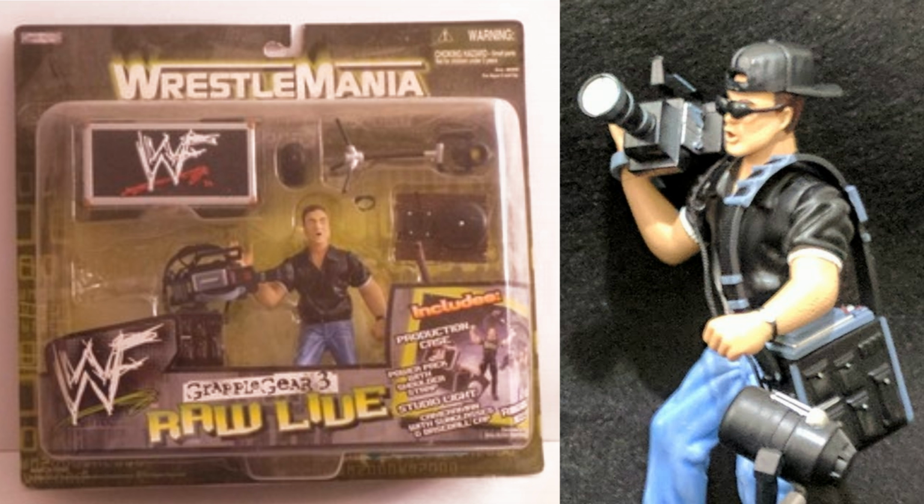Next up, and we're gonna stay with this grapple gear. You can see it right here. That is a cameraman. This is Raw Live, and again, it's WrestleMania branded, and you get a cameraman. I mean, Mattel can't even give us a referee at the moment, but Jakks were giving us a cameraman. So you get a cameraman, you get a camera, you get a ring bell, you get production case. I think that's really cool. Again, you could argue it's a little bit weird because who's going to run out to the shop and buy a cameraman? But, well, I definitely would. Scrap that. I definitely would.